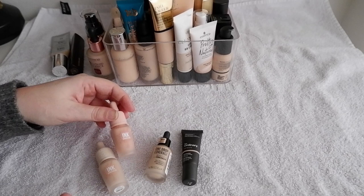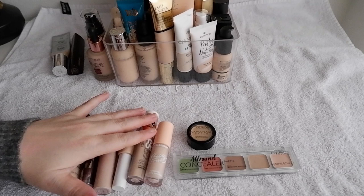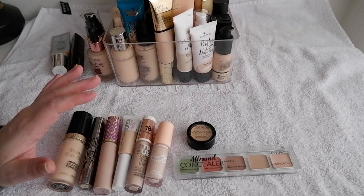So we're getting rid of 8 concealers, which compared to what I'm keeping, it's not that much. I'm very well aware, but you should know that, as I mentioned, with concealer, I tend to go through quite a few of them every year. So I know that as the year progresses, I'll be able to use some of these up. And concealer is a product where I tend to repurchase the ones that I know I love.